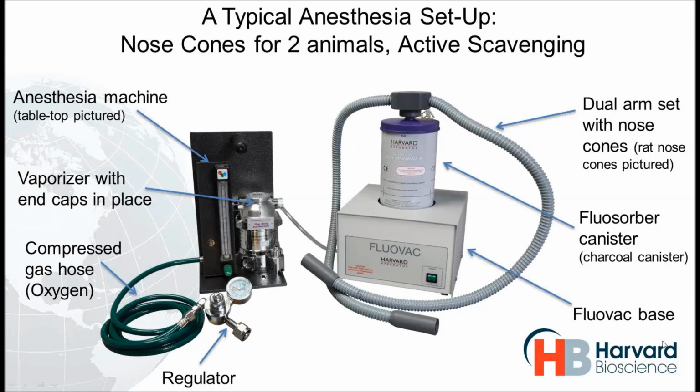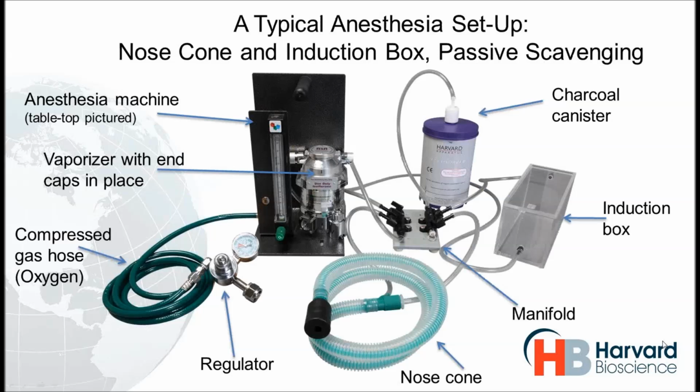If you desire active scavenging, the pathway is just the same, only this time, instead of the green and clear rodent circuit set, here we have a FluEvac. So again, you have a regulator, a compressed gas hose, your anesthesia machine with your flow meter, vaporizer, and in this case, we just plug into the back of the flue-sorber canister, and we have this dual arm set where you can just put it in front of your animal, and it scavenges and delivers your fresh gas. So it's all set.